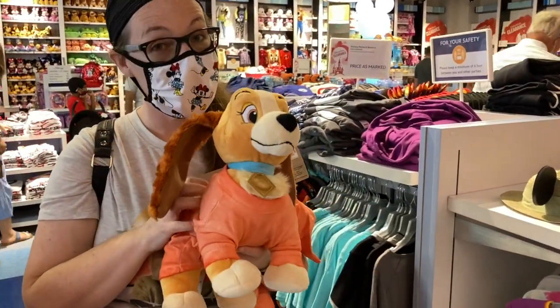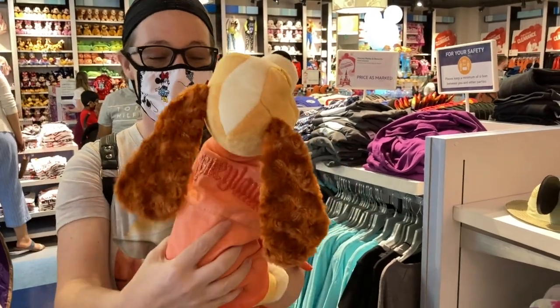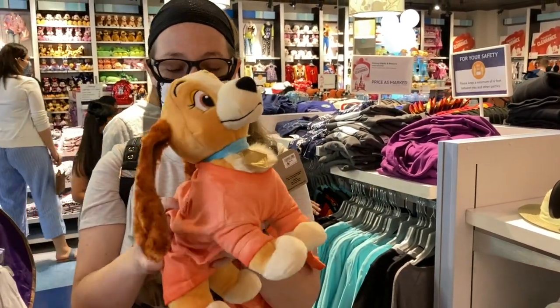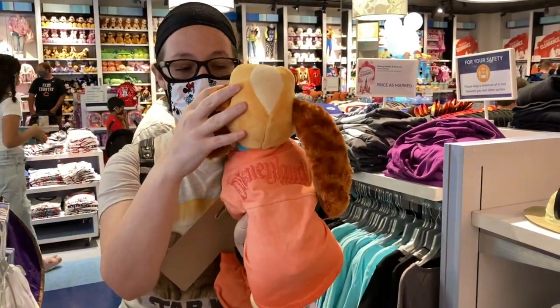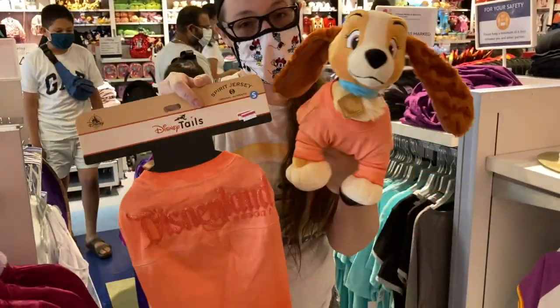Hello, lady. Where's the tramp? But look how cute this is. They dressed her up in this little doggy shirt, Disneyland style. You can buy that for your doggy for $7.99.